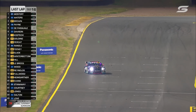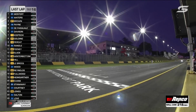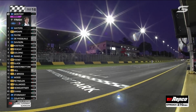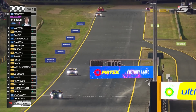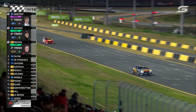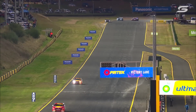Yes, mate, yes. It's going to be a sweet view out of the windscreen for Chaz Mostert, who puts together a back-to-back victory at Sydney Motorsport Park. Maximum points on the weekend, and gets home by 8.3 seconds over Cam Waters. Will Brown hanging on for position number 3. Great work for the championship leader.